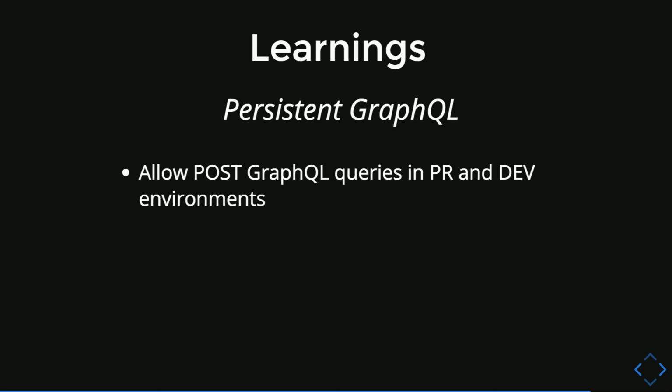And then trying to figure out where exactly the issue is, it's much easier if you just allow POST requests on your development environments where you just want to test something real fast, because you're going to save yourself a lot of pain. And also make sure that you test them.